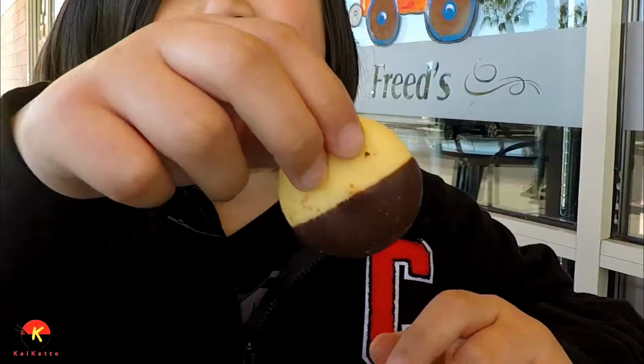Guys, check out this cookie. This one is chocolate dipped. Looks so good. And that's not all, guys. It is raspberry filled. That's right, raspberry filled. So let's try this out and see how it tastes.